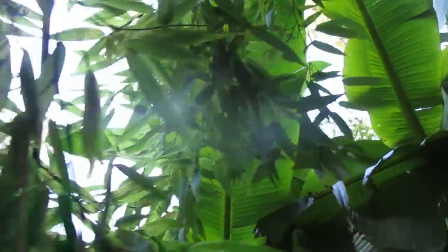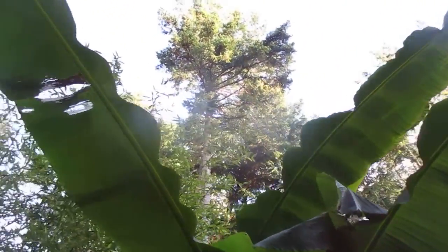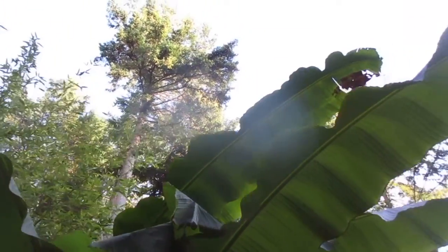So we haven't had any frost yet. It is the end of October. And so you can see the leaves here. They look pretty darn flawless. There has been frost in other parts of the island, but at this end of the rock, it comes a lot later. So stay tuned for a video in November.